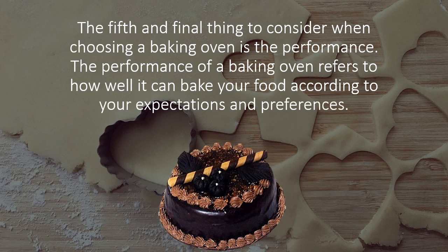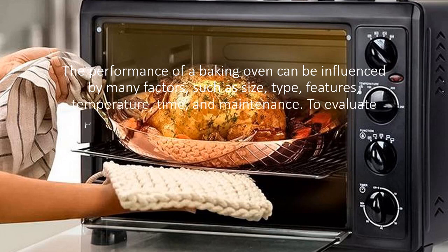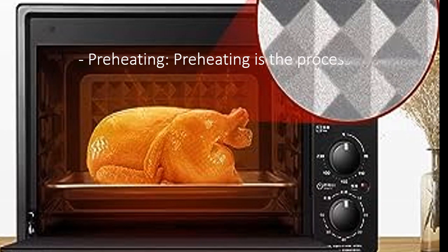The performance of a baking oven refers to how well it can bake your food according to your expectations and preferences. The performance of a baking oven can be influenced by many factors, such as size, type, features, temperature, time, and maintenance. To evaluate the performance of a baking oven, you should look at the following aspects.